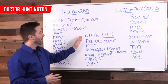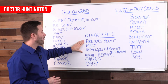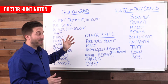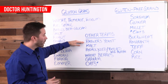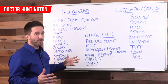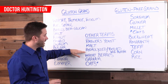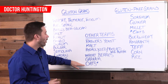What I've listed here in the middle are just some other terms. When you read a label, often it won't say one of these grains because those grains might not be in the product, and it won't say gluten, but it'll say one of these, and these often contain gluten. Brewer's yeast, malt, and there'll be many different types of malt, but just about all of them contain gluten. Hydrolyzed or textured vegetable protein, wheat berries, gram, and oats.